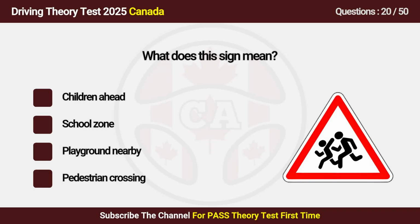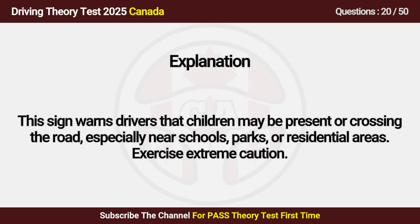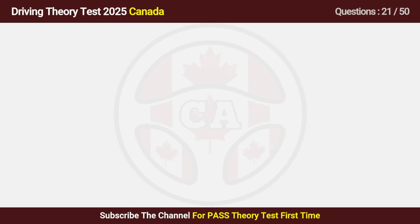What does this sign mean? A. Children ahead. B. School zone. C. Playground nearby. D. Pedestrian crossing. Answer is A. Children ahead. This sign warns drivers that children may be present or crossing the road, especially near schools, parks, or residential areas. Exercise extreme caution. Question 21.